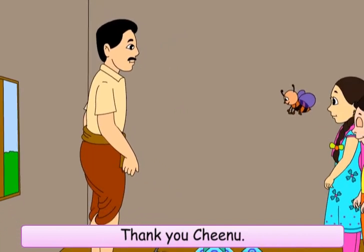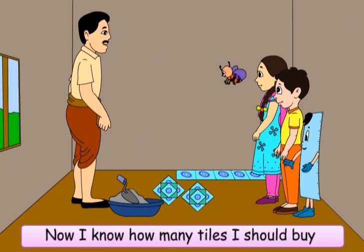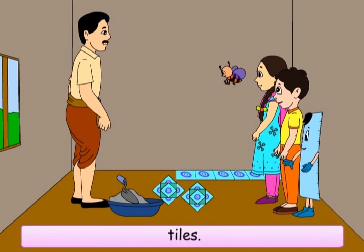Thank you, Chinu. I am very happy now. Now I know how many tiles I should buy to fix in this room. You are welcome, Ramu uncle. If you find out the area, then you can easily find out the number of tiles.